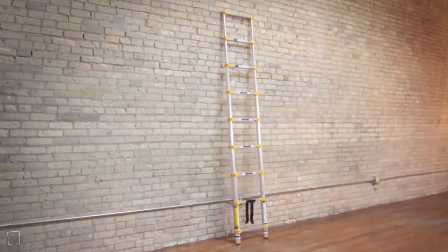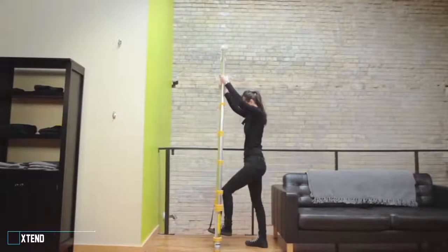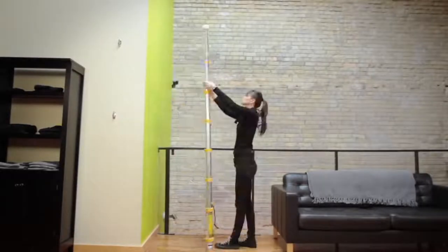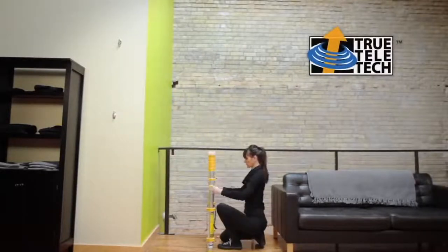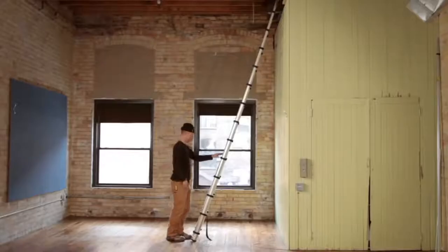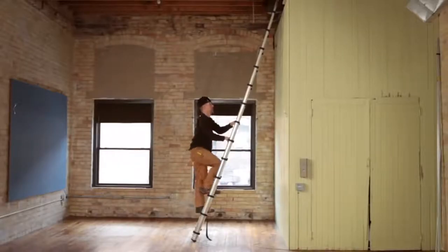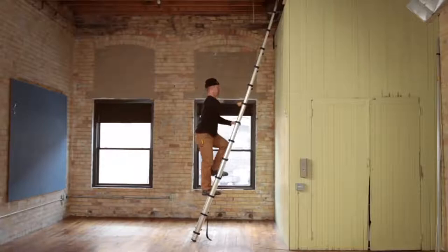This is the Extend and Climb telescoping ladder. It is convenient to store and transport. It is also lightweight and easy to use. True telescoping technology is the patented technology behind Extend and Climb series of telescoping ladders. Ladders with true telescoping technology provide maximum versatility and have been tested and surpassed ANSI and OSHA standards.